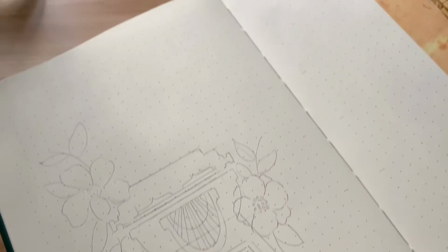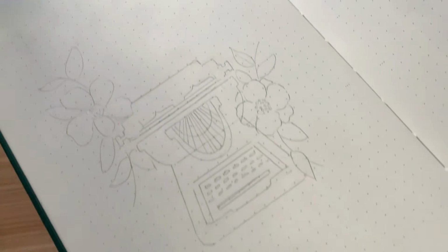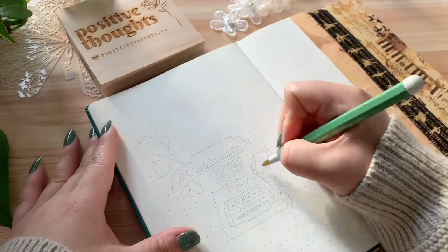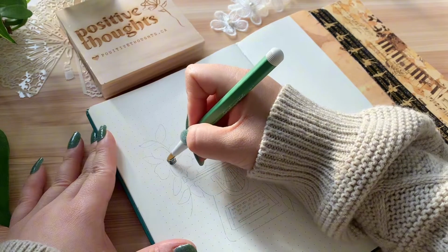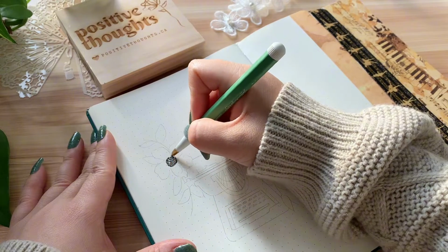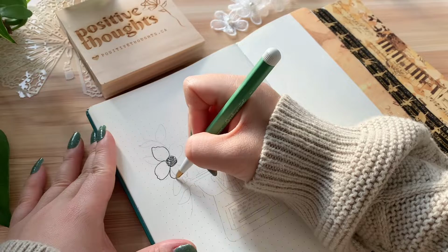Finally, we are at my cover page for 2024. This is probably my favorite page of my whole 2024 bullet journal setup. I love it so much. I wanted to make a page that went with the vintage vibe of the Dutch doors, but also connect with the other florals I have on other pages. Therefore, I decided to do some floral drawings again, incorporating a vintage typewriter in my drawing.